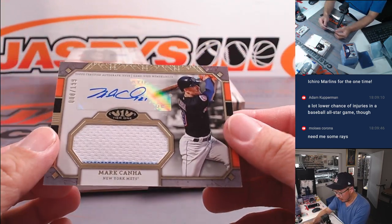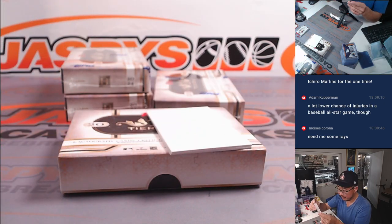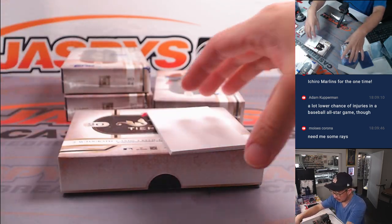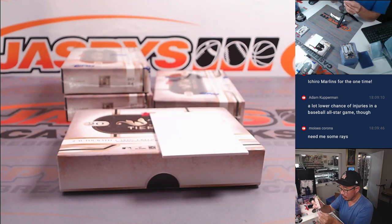Jersey and autograph. Mark Canha. 008 out of 199. A little bit of the Mets pinstripe down there. Be for Joe Ivers and the Mets. We'll get both of those. And we got Owen White for the Texas Rangers. 89 out of 249. That's going to be for Brandon.